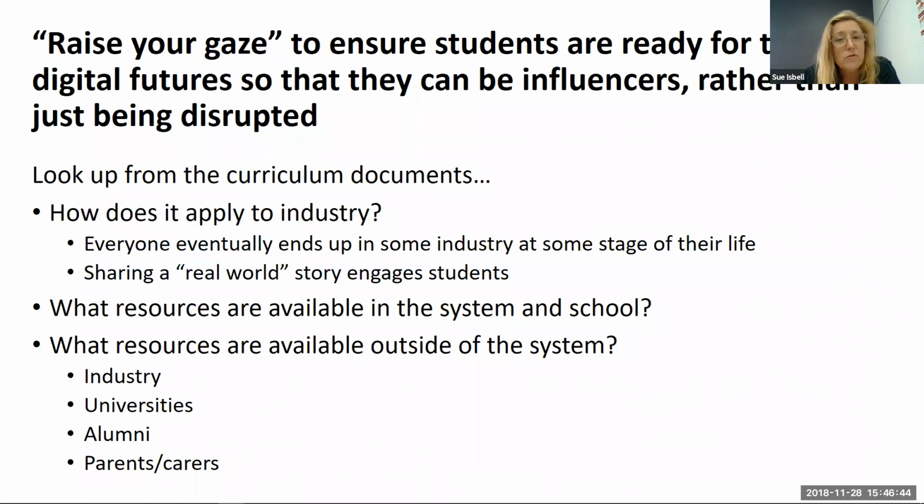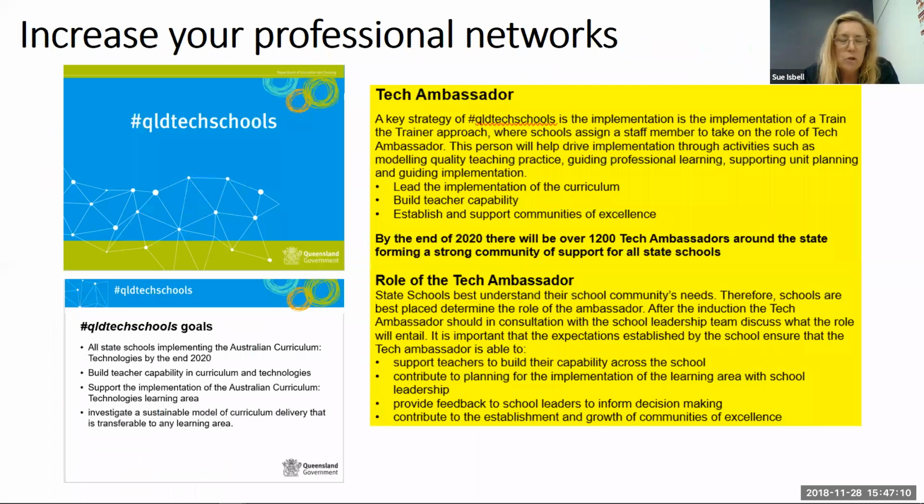Raising your gaze is also about looking at what resources are already available in the system you work in, in the school or educational institution you're working in, and what's available outside: industry, universities, alumni (so ex-students), parents, carers, friends. Who can you tap into, rather than just looking at your curriculum document?